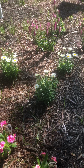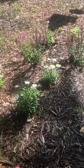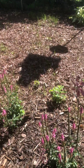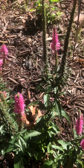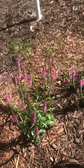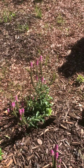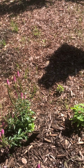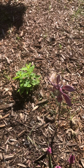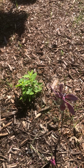Shasta daisies. Those were planted about a month ago as well. I have some Veronica, a nice pink. Let me see what name that one is. Pink Potion Magic Show. So those are getting ready to be done. I'll cut those back soon and get those to bloom again. An echinacea right there I got from a friend at work. So I don't know what color it will be. We'll have to see.